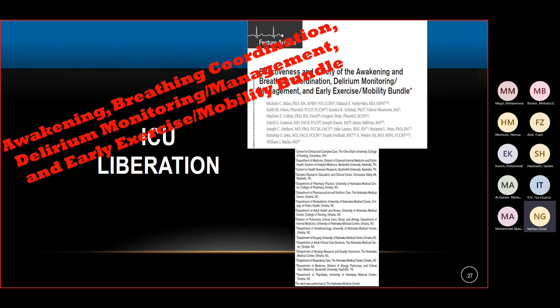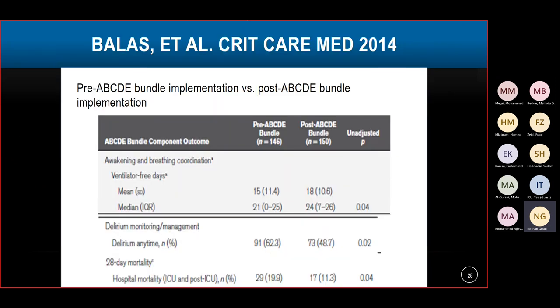And what she looked at is really putting all of this together, the awakening, the breathing, the delirium monitoring, getting the right sedation and the right analgesia on board. Does it really make a difference when you put it all together? And so they did a pre-post study in a facility that didn't do the ABCDE bundle, and then followed that up with post-ABCDE bundle implementation.